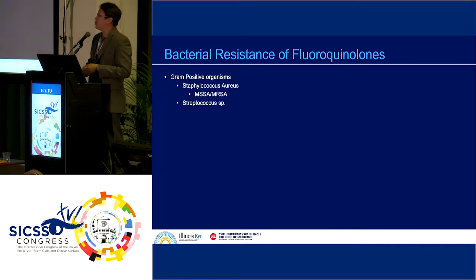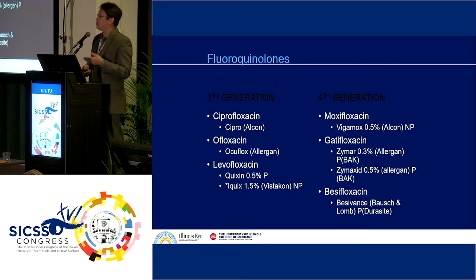The most common drugs that we use in the U.S. for corneal ulcers are fluoroquinolones. One of the problems with fluoroquinolones is the first generation or third generation, if you would. Basically, we're very ineffective against gram-positive organisms. The fourth generations are more effective, both against gram-positives and mycobacterium, but there are still significant holes.